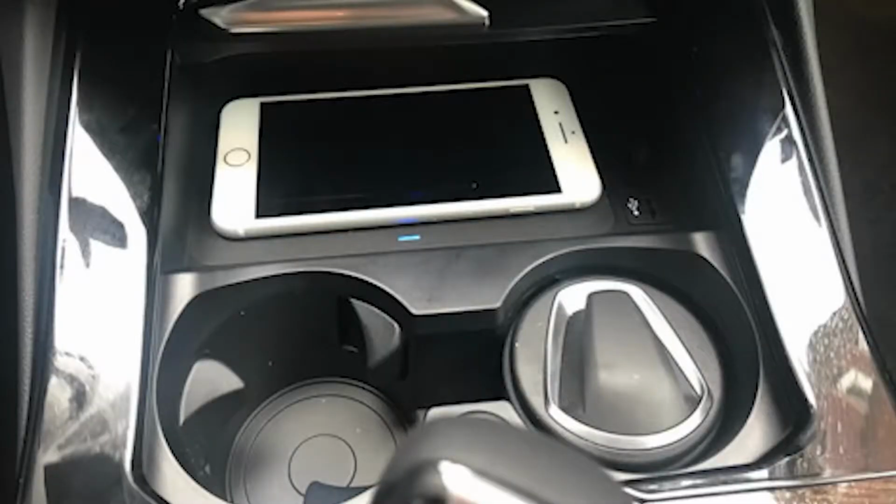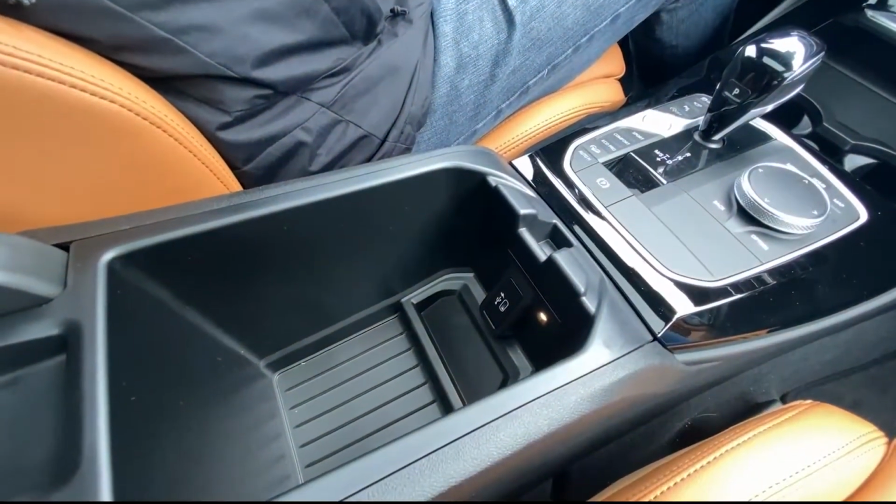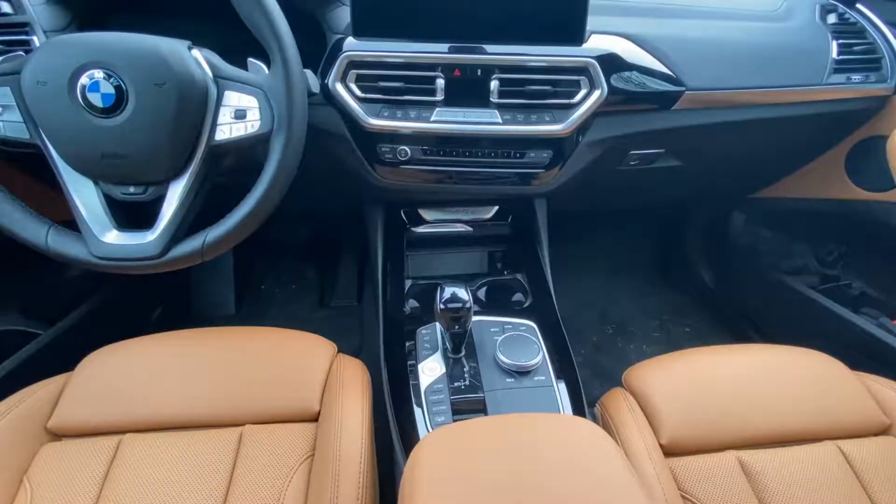Also, it has one USB port on the bottom here and one under the headrest inside. If you would like to have a second USB port or wireless charging, then it's optional and extra.